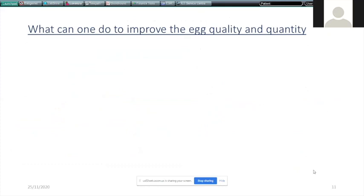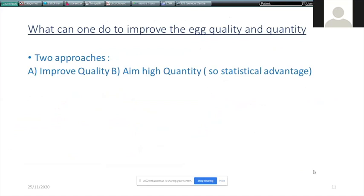So what can we do to improve the egg quality and quantity? There are two approaches. One is we can work to improve the quality, or second, we can aim for high quantity. So either improve quality or try to have more quantity, because then statistically it will be advantageous to get good quality eggs out of many. Approach B is mainly thought through by the IVF centers, where they say, okay, let's do IVF, let's try to get more eggs out in one cycle, so that statistically we'll have more chances of success.